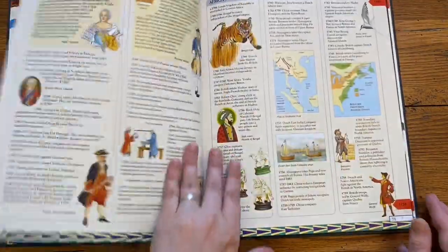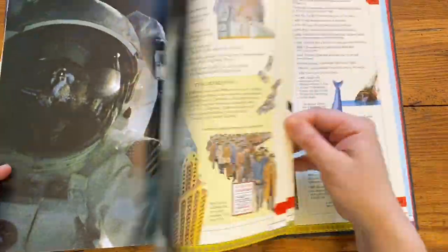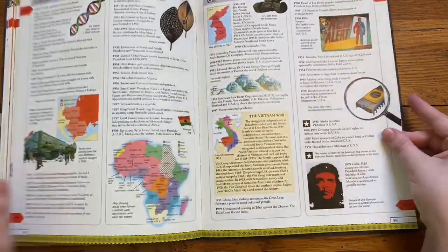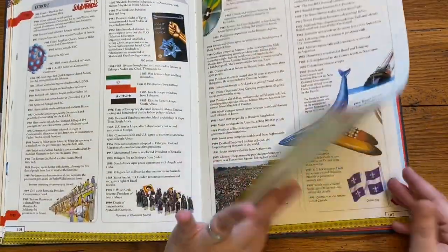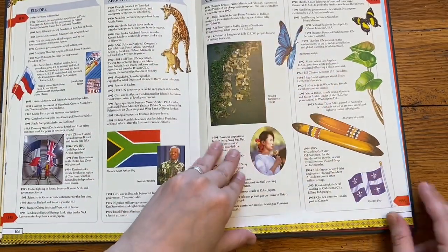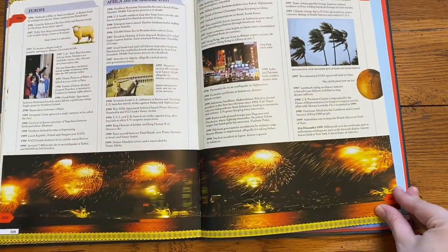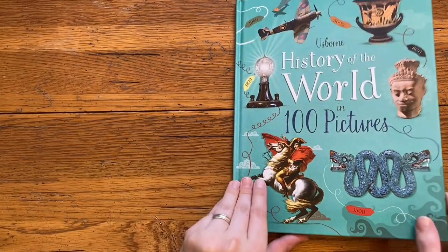So anyway, it goes all the way to the 20th century up to 1999. So it's not super, super current, but it's pretty current. I mean, there's the Cold War, Vietnam War. And you'll see as we go through the timeline, it changes which parts of the world it's talking about and comparing. But anyway, there's that. So really cool resource.